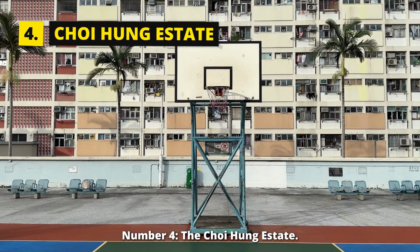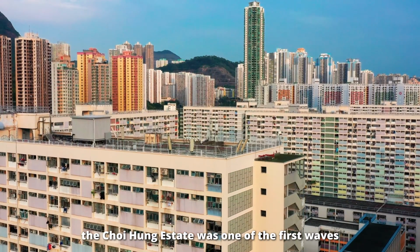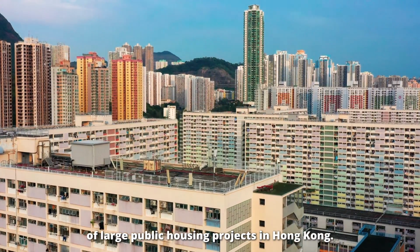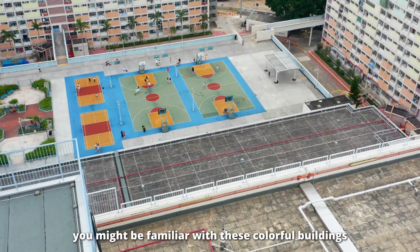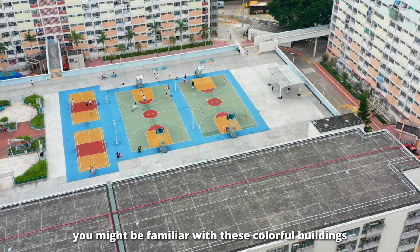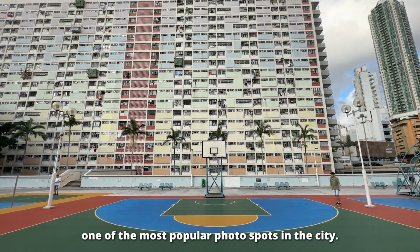Number 4. The Choi Hung Estate. Built in the 1960s, the Choi Hung Estate was one of the first waves of large public housing projects in Hong Kong. If you looked into traveling to Hong Kong before, you might be familiar with these colorful buildings and the basketball court, as the playground here has become one of the most popular photo spots in the city.